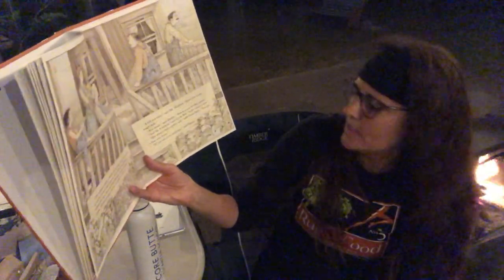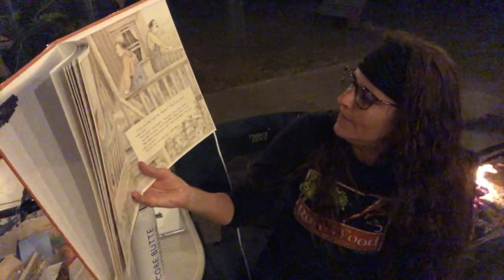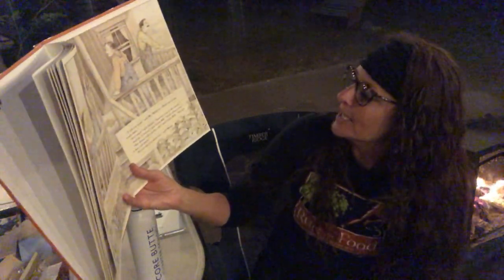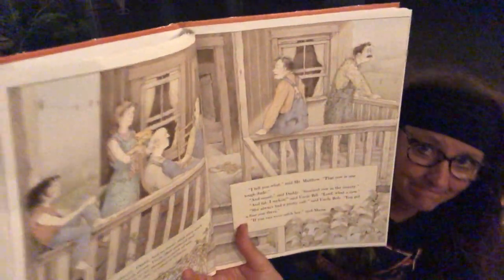"I tell you what," said Mr. Matthew, "that cow is one tough dude." "And smart," said Daddy. "Smartest cow in the county." "And fat, I reckon," said Uncle Bill. "Lord, what a cow." "She always did have a pretty calf," said Uncle Bob. "You got a fine cow there." "If you ever can catch her," said Mama.